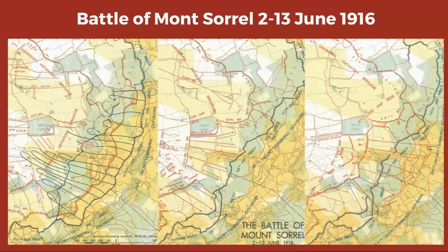At Sanctuary Wood is where the Württembergers ran into trouble, with a company from PPCLI on the very right-hand side of their position being destroyed, but the remaining men fought a fierce action, losing their commanding officer, Lieutenant Colonel Buller, as he directed the defense. And there's a huge painting of him actually standing on top of the parapet in the battle. It's a fairly famous one.